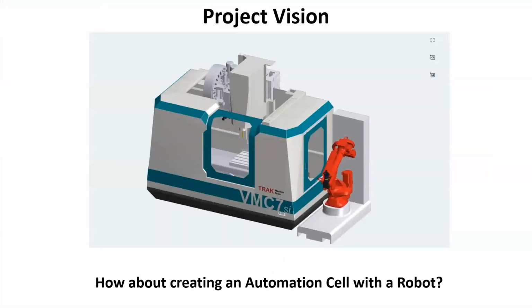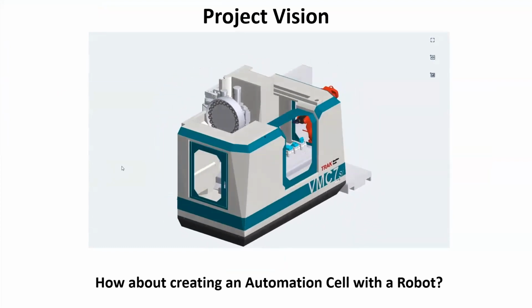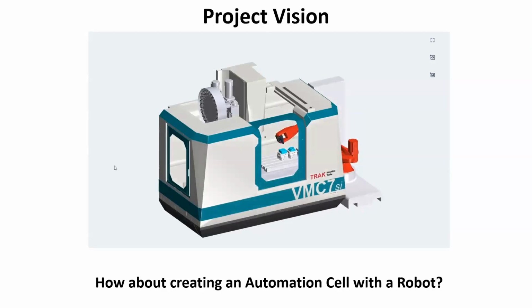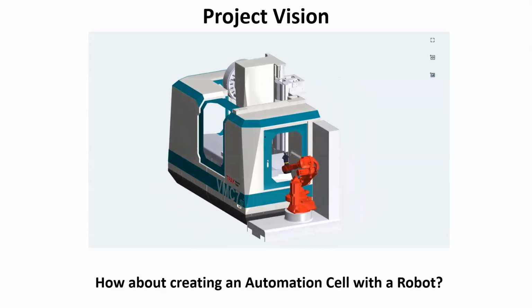The vision. So this is kind of what I pitched. How about creating an automation cell with a robot? This was my original video that I did from the Siemens digital twin platform that demonstrated the machining process and the robot process all combined into one thing. And so this kind of did the trick to get people to understand another way to do this.